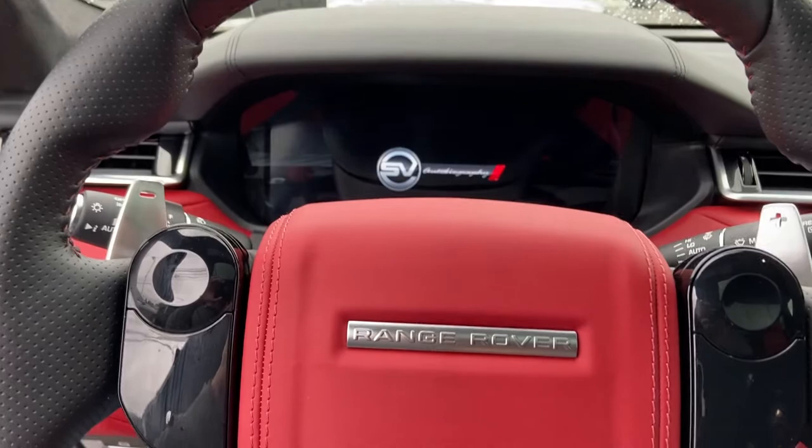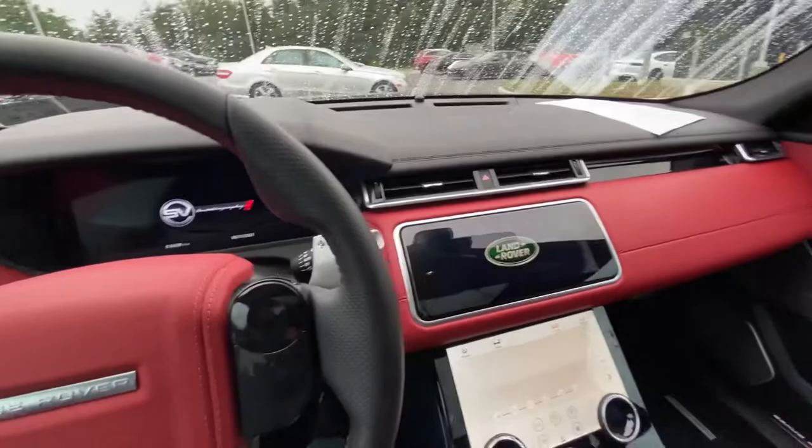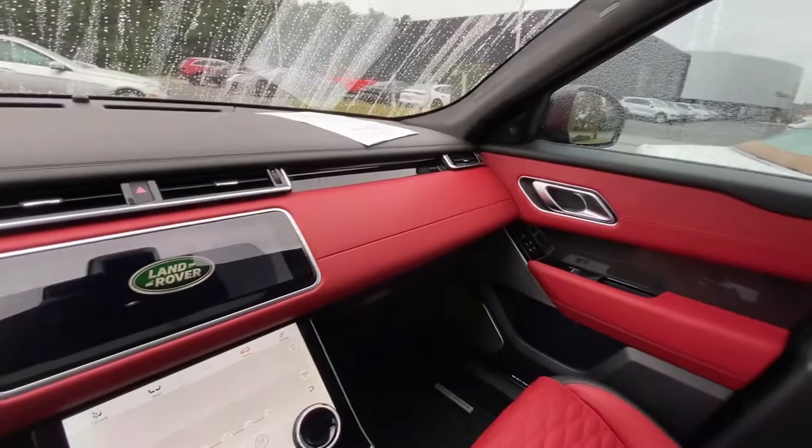You know, let's close it up. This is weird. I'm used to it being like a million degrees out and sweating my butt off, but yeah, this is just a beautifully laid out interior.